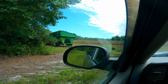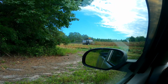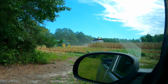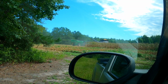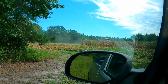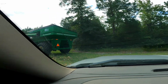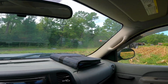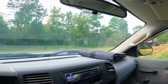Looks like Dan is getting full. Looks like they're gonna do an unload on the go there. Go get it, Danny, go get it. This field not even that long though, but I guess every little bit of time you can save helps out. And Danny has the load there. He's rolling back through to get another load. Man, you guys, I couldn't smash the record button quick enough, but anyway, he finished back there and he's coming on out.